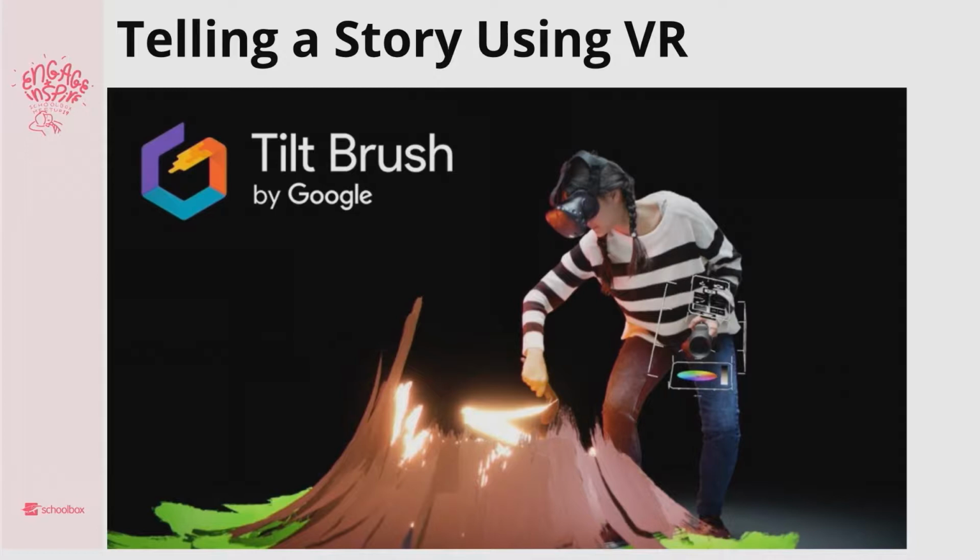Yeah, so that app is called Google Tilt Brush, which is a free app which you guys can download. It's a really great tool where you can draw in and import different kinds of files. So if you create an STL file or a 3D file, you can import that into Tilt Brush, and then you can create your own world. We decided that Tilt Brush was a great starting platform when we wanted to create and integrate it in the classroom.